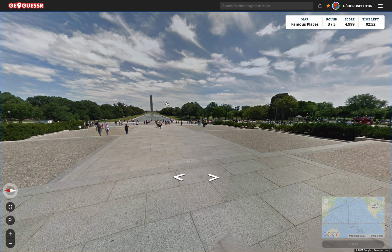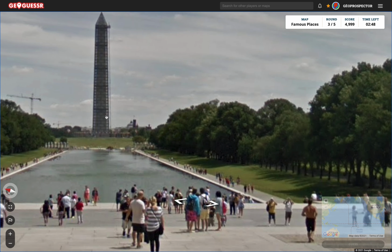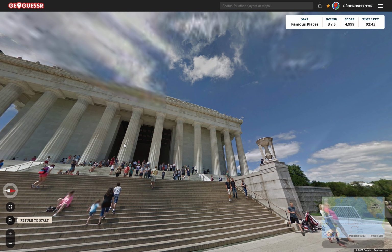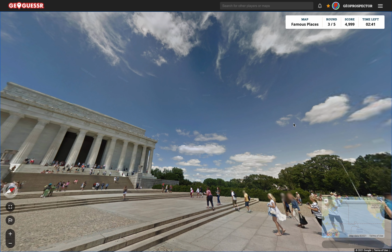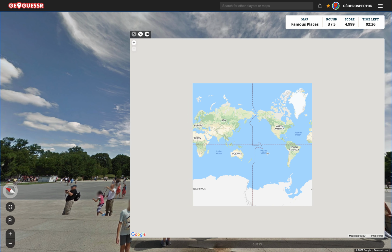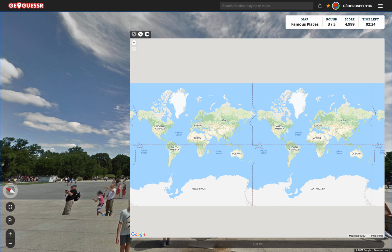But if we look this way, we should see the Washington Monument, which is what we were looking at earlier. And look, it's still shrouded in that scaffolding, so that's good. Right, taken around the same time perhaps. So let's get our bearings, check out where the original location is, and get into DC.